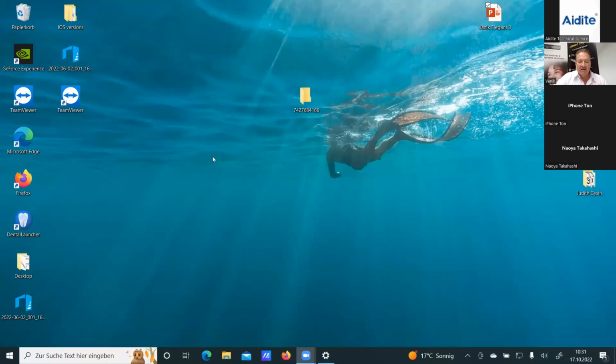So you see the screen here, and I have the scanner here. I think you should be able to see the scanner. I hope so, because I don't see any picture there. Let me see if I can see it myself.